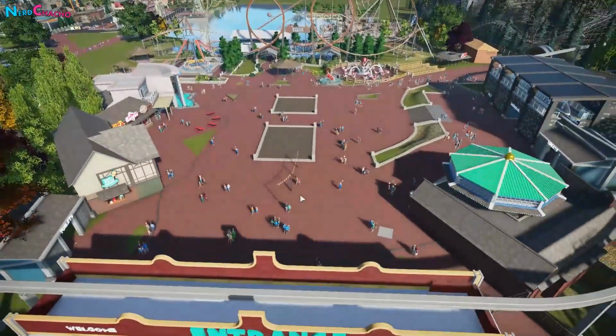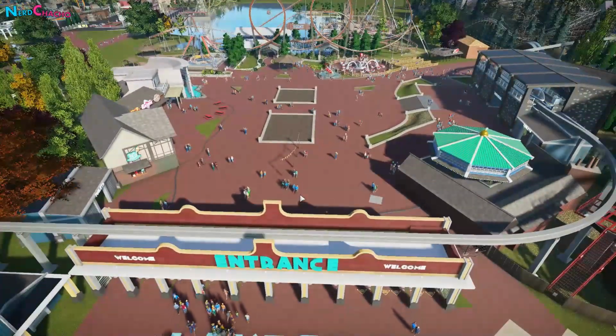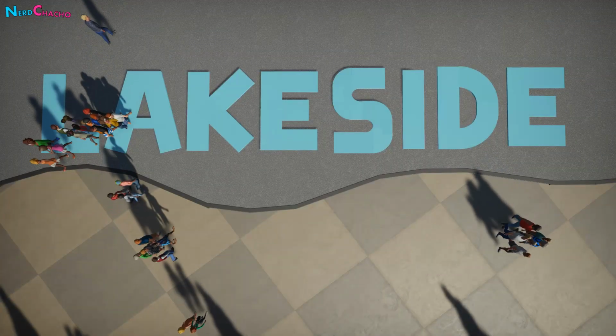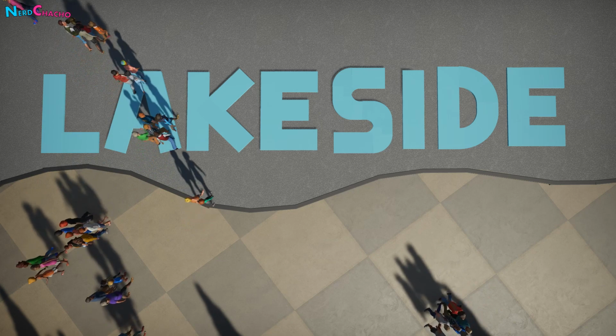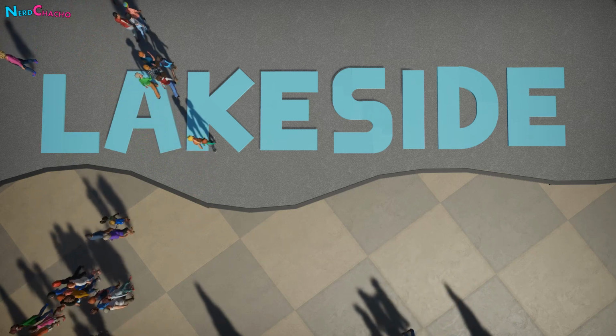I think the next one we're going to do will be all finished and all done. So here we go. All right, so it's time. Lakeside has a whole new entrance area. So are you ready for this? Let's do the before and afters. Here we are.